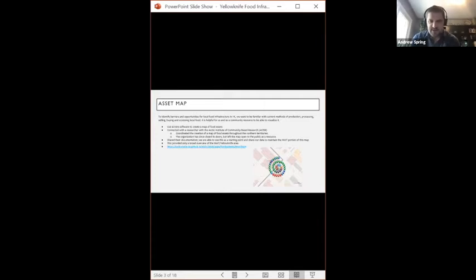The asset map is one of the things we had promised to put together as part of this project, to see what's out there, so we can figure out how it all works together. It has been one of the more complicated pieces we've put together. Several maps have existed over time, and so bringing it together has been a bit of a challenge.